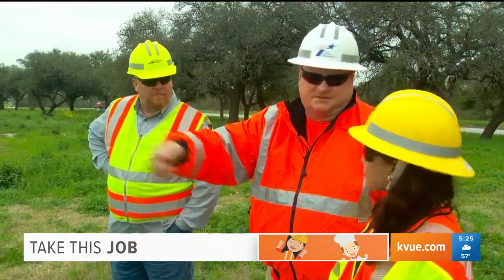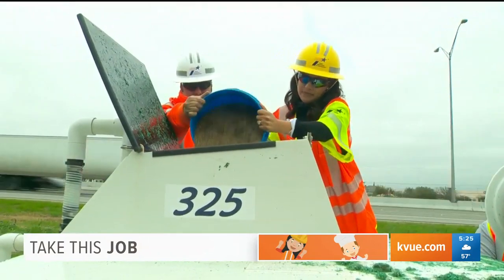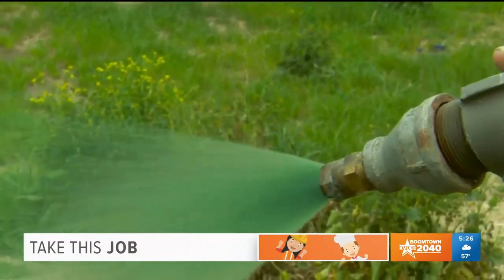Once this thing mixes all the hydro mulch and makes the good slurry, then we're going to add the seed to it. And then once the seed is added, we'll turn it on and spray the seed out over the right-of-way. That, my friends, was harder than it sounds.